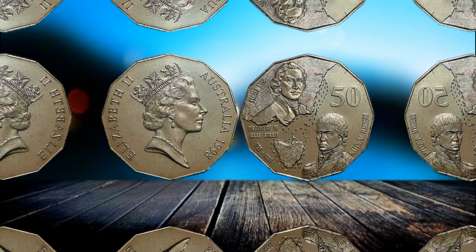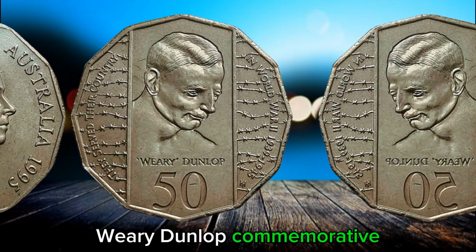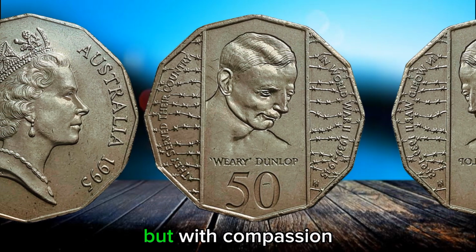Number 8. 1995 Weary Dunlop commemorative 50-cent coin. In the shadow of war, some heroes stand not with weapons, but with compassion.